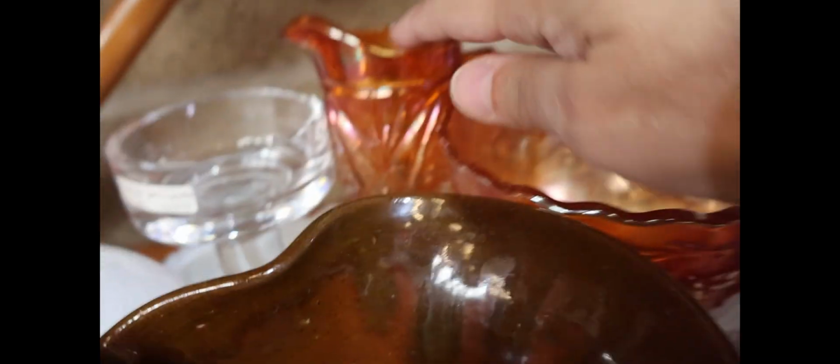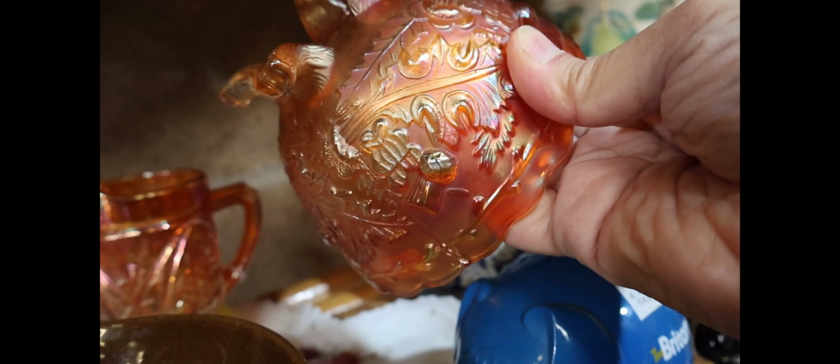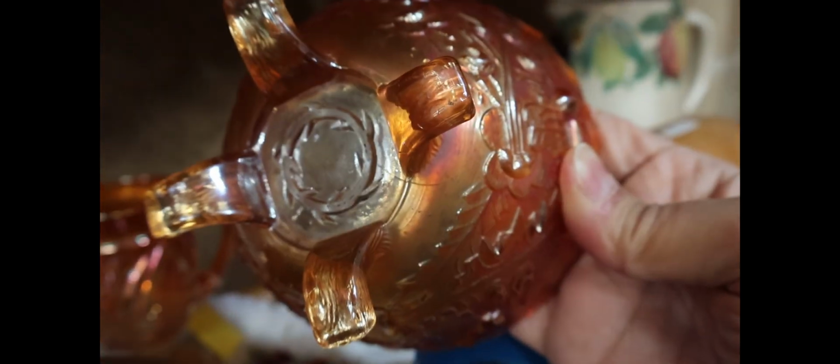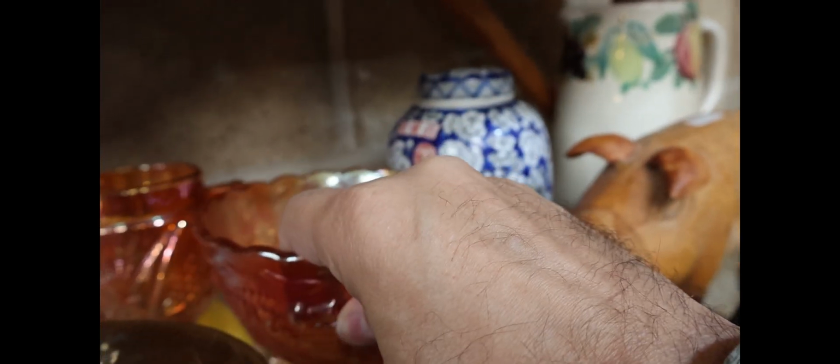But I don't know about this, but this is something I could probably try and find. Oh, it's got thistles on it. I wonder if that means it's not American. It's a bit softer than usual. Four legs, it's got a little bit of foliage on the bottom, looks like a bit of thorns or something. Yeah, that's quite an interesting piece. I'll try and find that one.